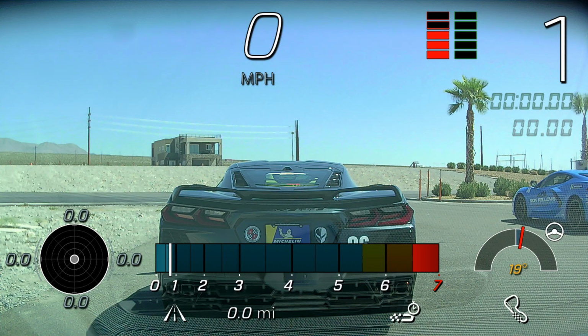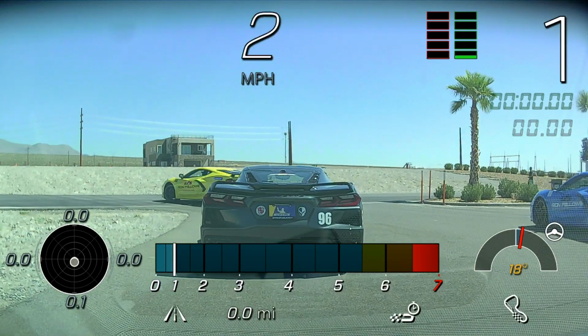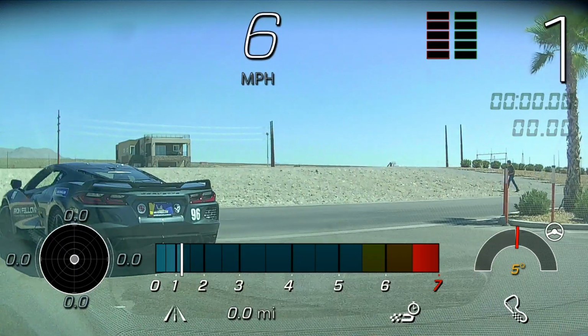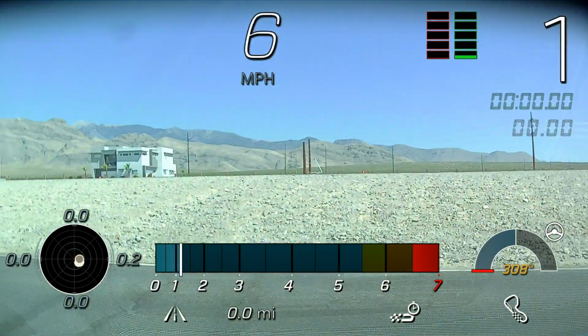Okay guys, it appears they're rolling out, so we'll go ahead and head up to the track entrance. Make sure you get those windows on both sides there.